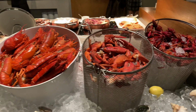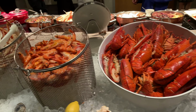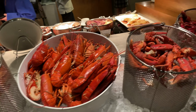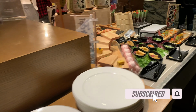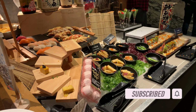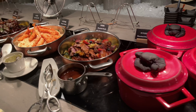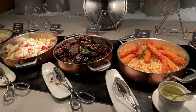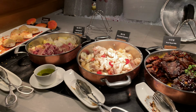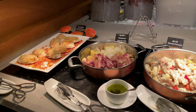Should I have crabs or should I have lobsters? Or should I have prawns? I really don't know what to eat actually. Or should I start from this side? Or should I have the eggplant, prawn cutlet, short ribs? Oh, the big crabs. So many.